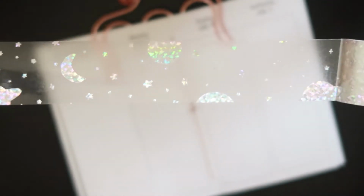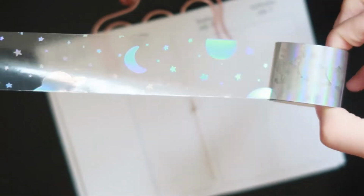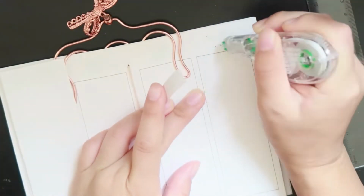And now I present to you the night sky. Look how pretty it is. That was the shattered glass, and this is the hollow foil. I think it looks beautiful in both foils. I can't choose which one I like more, to be honest.